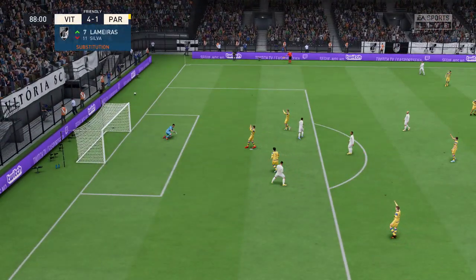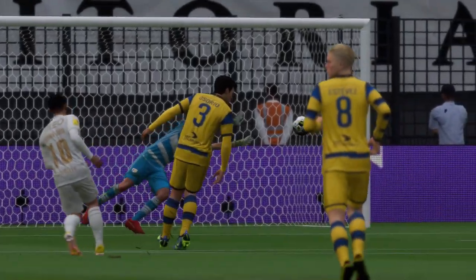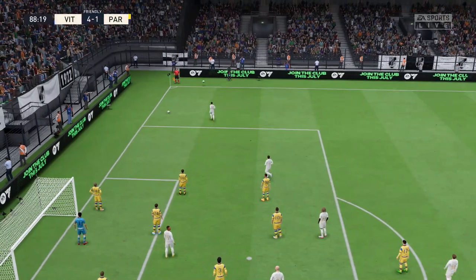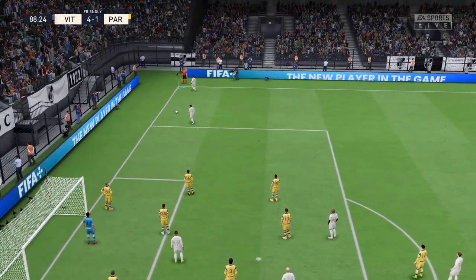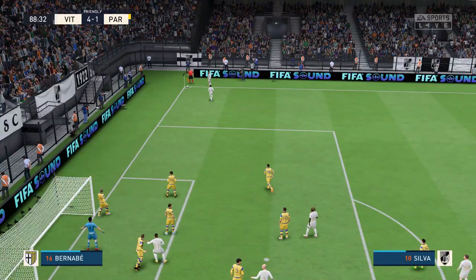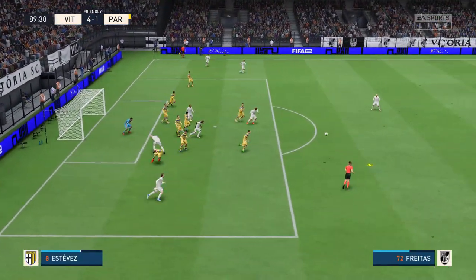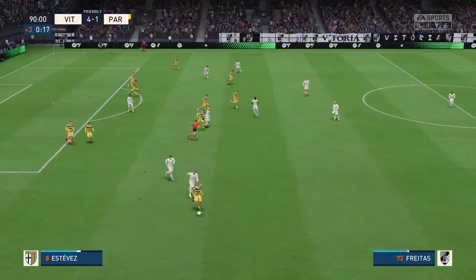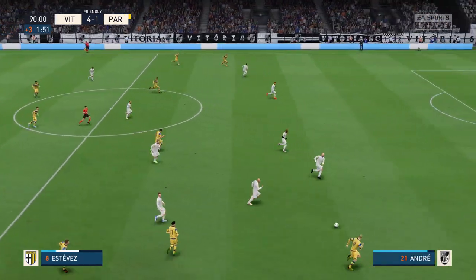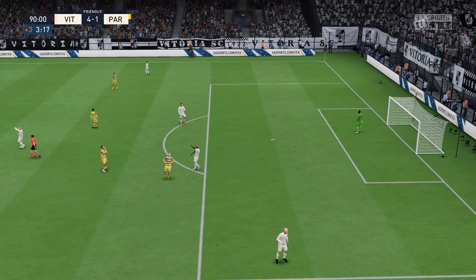He takes aim, full credit, wonderful stop. And taken short. That's not a bad ball. Well, he dealt with that ball played in rather well. Vasquez. No space for them here. It's a perfect challenge. And that is going to be that.